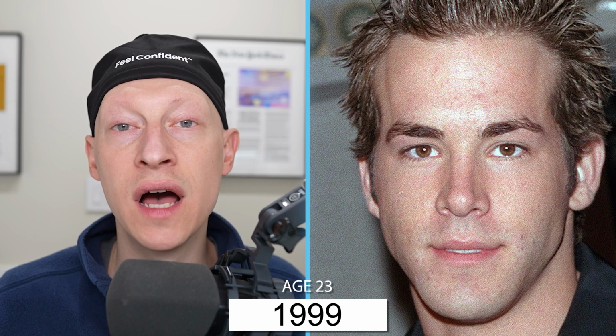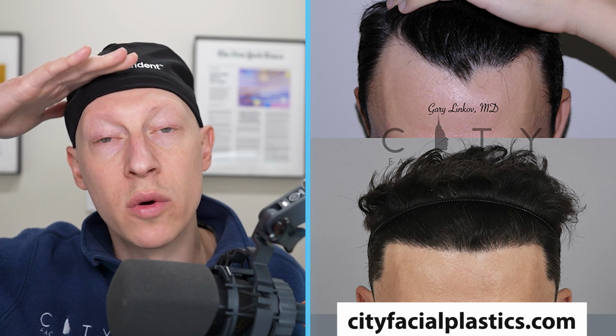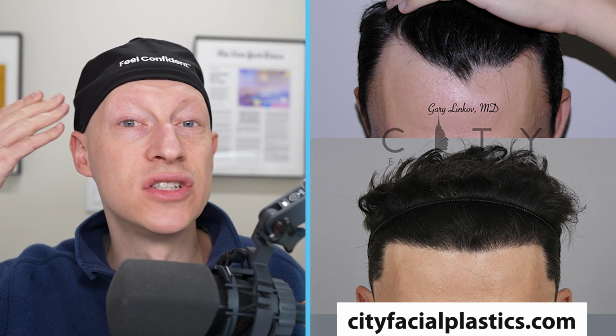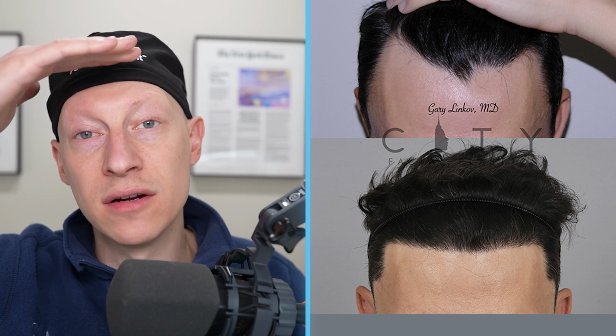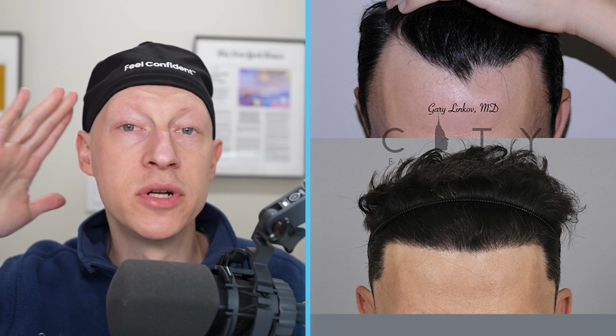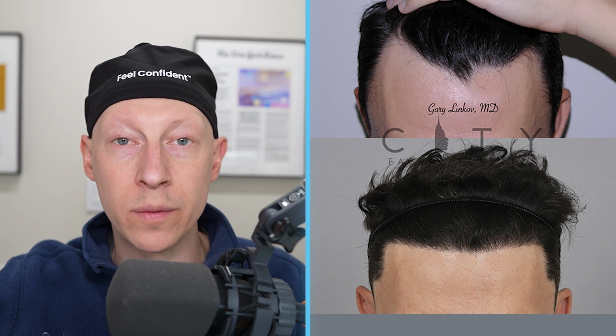In 1999, at the age of 23, what I want to point out here is that there's an obtuse angle of his frontotemporal corners. Some patients ask me to reduce that angulation when we do hair surgery, and one way to do that would be to lower the hairline, but another is to just bring in the temporal element. So you can actually leave the hairline height in a natural position, but just bring in the temple slightly and close down that corner if that's the goal. When we look at Ryan's eyes, we see a smooth lower lid to cheek transition.